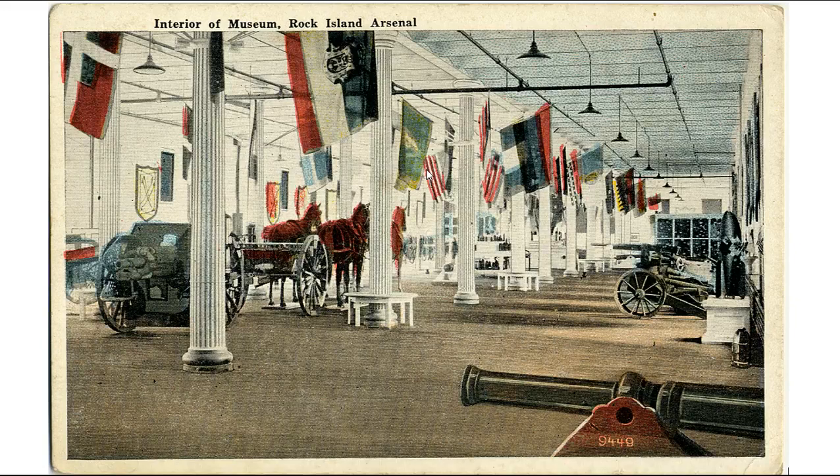At the request of the local community following the end of World War I, the museum was reopened in its original location on July 4th, 1919. This is actually a postcard showing the interior of the museum as it was in Building 102, so its previous location. Now it was renamed the Rock Island Arsenal Museum, and the emphasis of the museum, however, still remained small arms and ordnance, even though they moved Ordnance Museum out of the proper title.